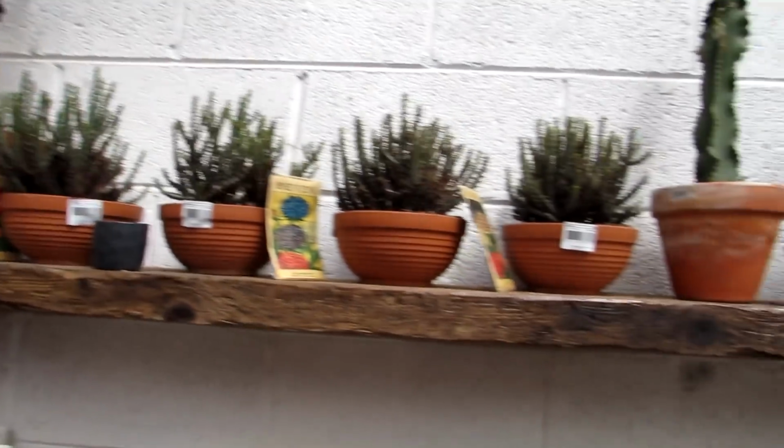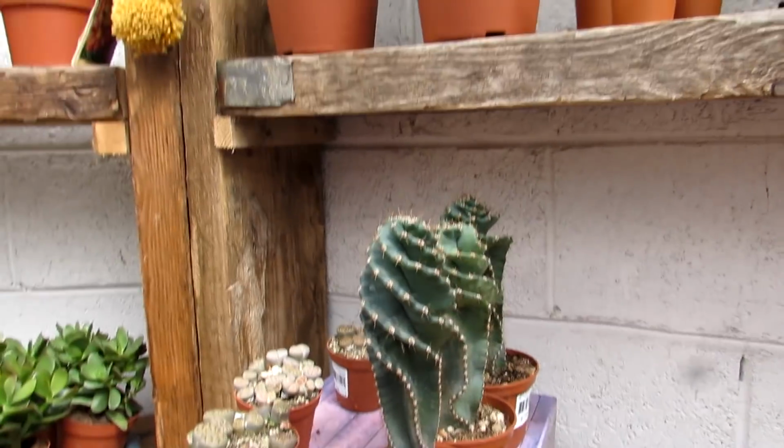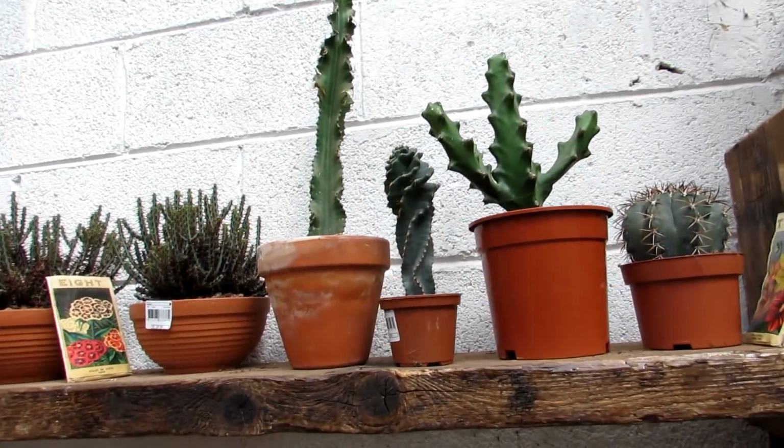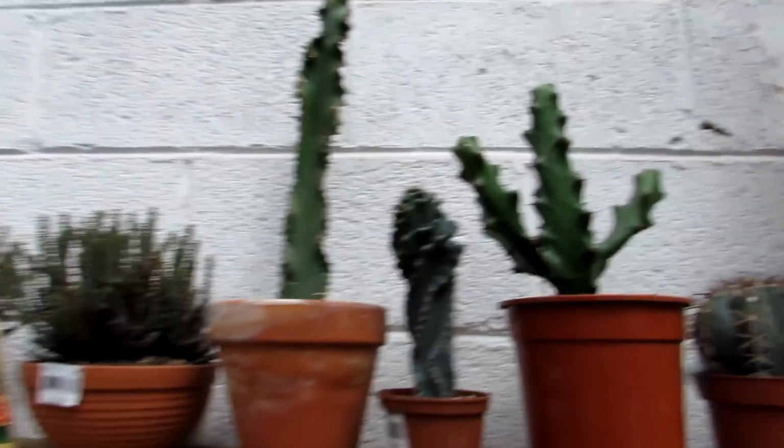And I have to say, what I really fall in love with, definitely one of these spiralises. Oh my golly. And it's just so much choice. I'm just really overexcited. This is an absolutely beautiful euphorbia, I have to say. Oh, isn't it?